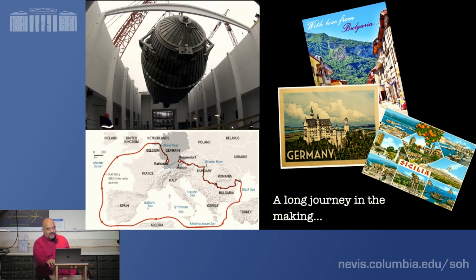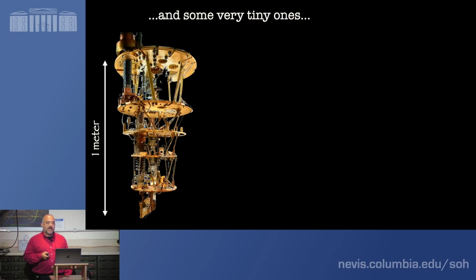This is a picture of it being lowered into the lab where it eventually lives. You actually don't have to build these giant detectors. You can go really, really tiny. There's a group in Italy and a group in Germany that try to measure this radioactivity with really tiny, ultra-sensitive detectors. This is a little bit less than my size.